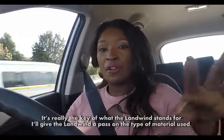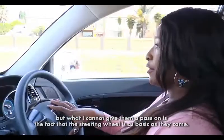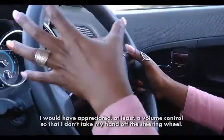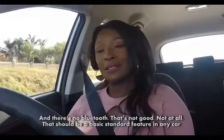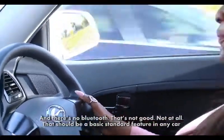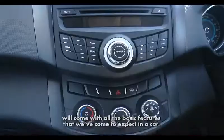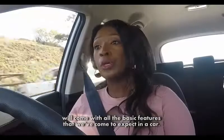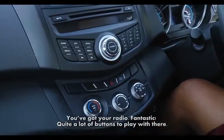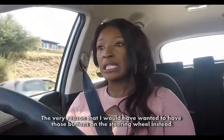I'll give the Landwind a pass on the type of material that they've used, but what I cannot give them a pass on is the fact that the steering wheel is as basic as they come. I would have appreciated at least volume controls so that I don't take my hands off the steering wheel, and there's no Bluetooth. That's not good at all. That, for me, should be a basic standard feature in any car, and we don't have it in this. Once again, let's be hopeful and hope that the next model will come with all the basic features that we've come to expect in a car. You've got your radio, fantastic, quite a lot of buttons to play with there, and once again, the very reason that I would have wanted to have those buttons on the steering wheel instead.